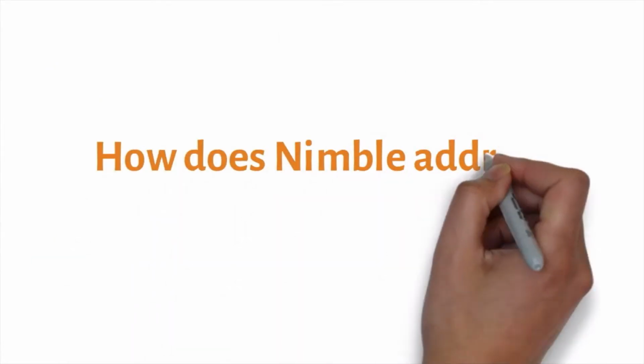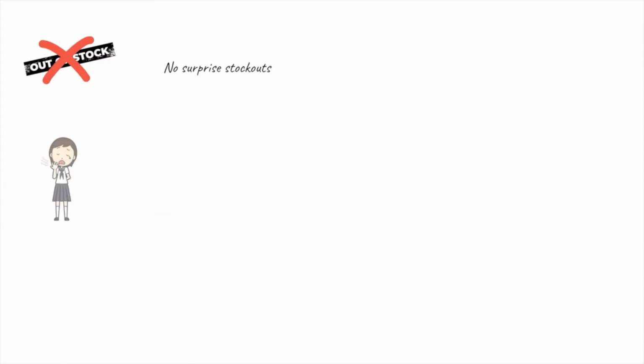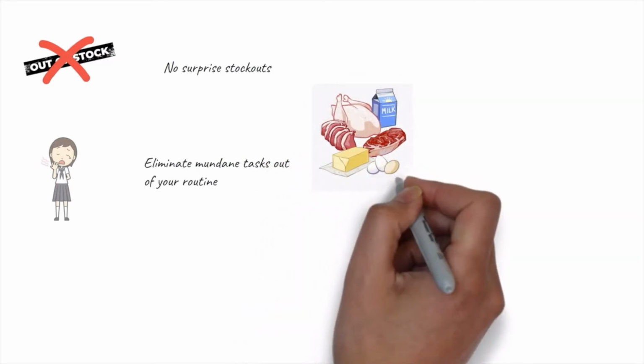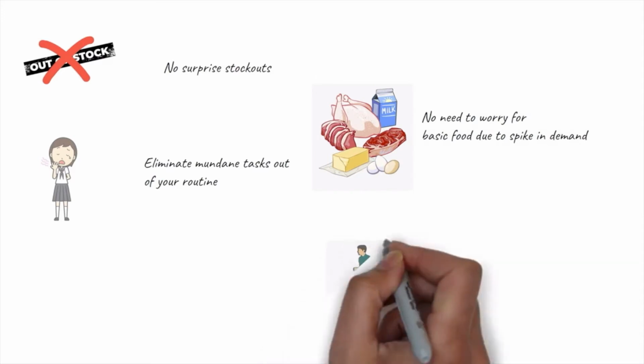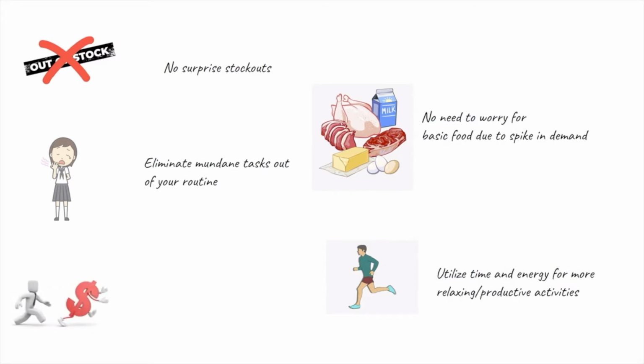So how does Nimble really help the customer? Well, orders are made in advance, ensuring customers don't face stockouts once they get to the store. Mundane tasks such as picking milk or eggs are completely eliminated. We also ensure the availability of basic food items in the face of sudden demand spikes. Nimble also allows you to relax and concentrate on other tasks while we do the work for you. And finally, you can cut down on that impulse spending during shopping trips.